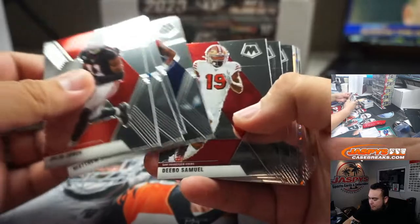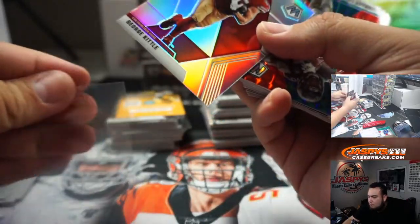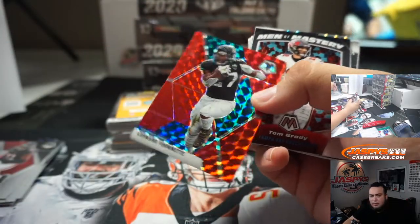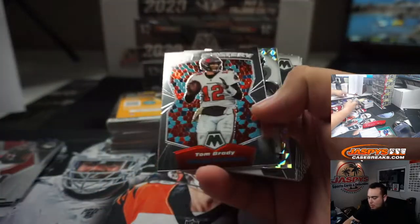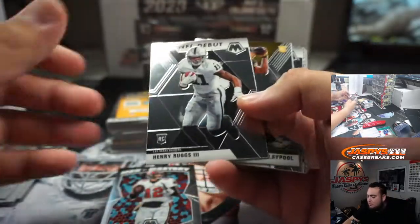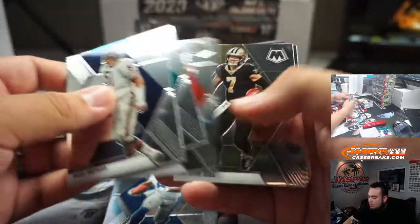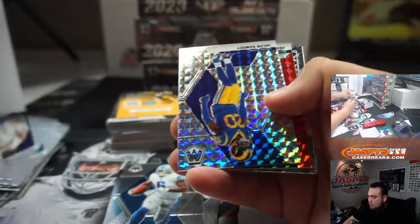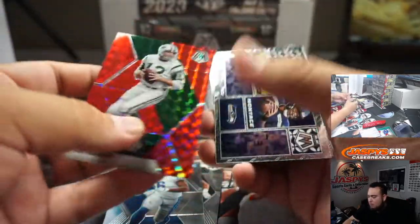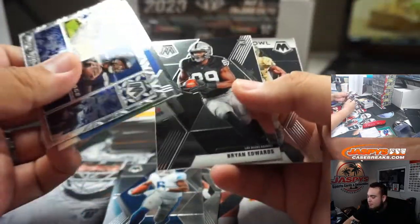Alrighty. George Kittle. We got Leonard Fournette. Yeah, technically, we could fill number 7 before number 6 if you guys really wanted to. Jalen Ramsey. Yeah, the crazy thing is that there seems to be a lot, but man, they're still selling for so much money.